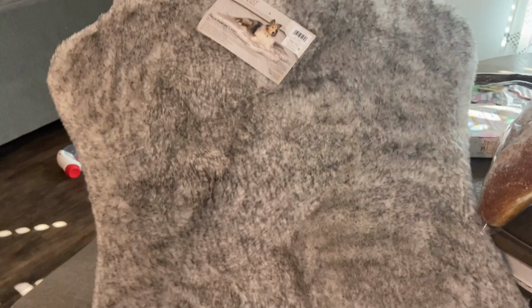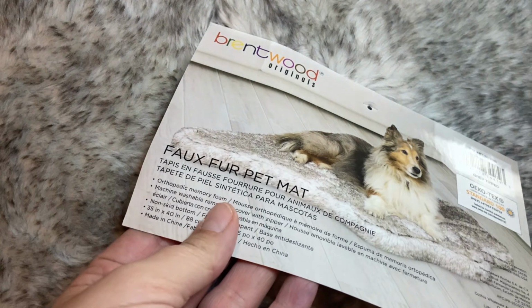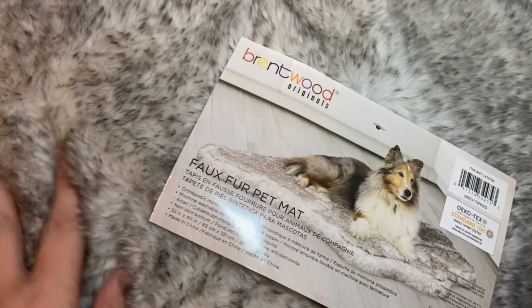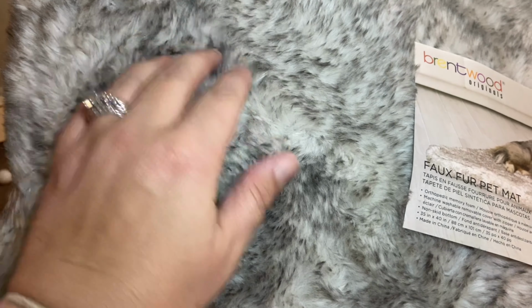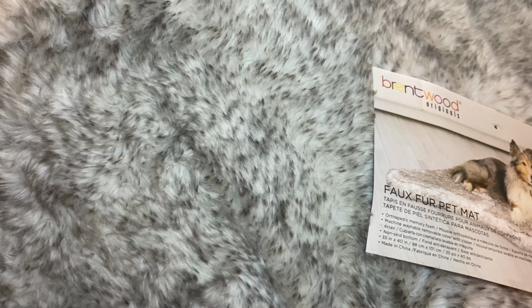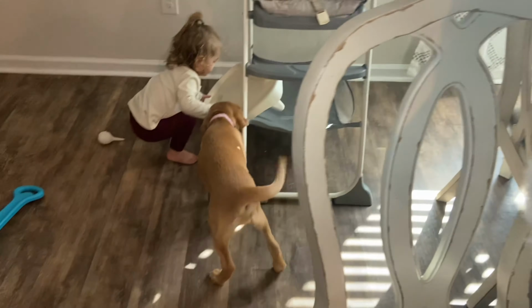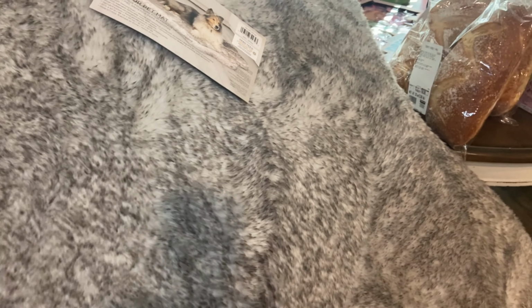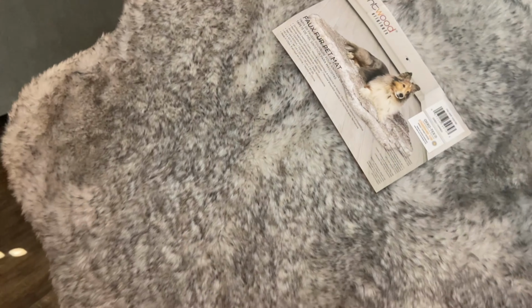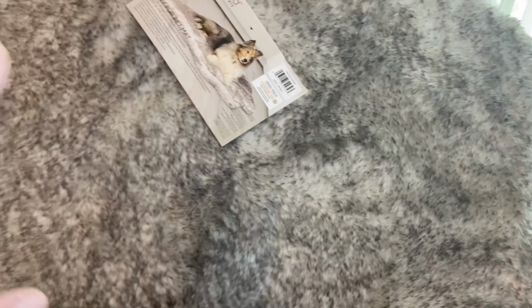So this is a dog bed, obviously. This is the Brentwood Original Faux Fur Pet Mat. Guys, this thing is so soft. Can you tell just by me rubbing it how soft it is? I think the dogs are just going to love this. Finley and Piper are back here doing something, but I can't wait to lay this down for them. This was $32. They needed a new pet bed for sure. Their old one was just from Aldi and it was like 15 bucks.